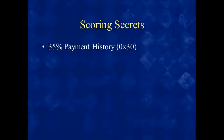Now, you'll notice it says 0 times 30. That means that, say the payment's due on the 1st, and then they charge you a late fee on the 16th if you pay it after the 16th. Well, that doesn't necessarily mean it's late as far as credit scoring goes, as far as the credit data file. It's not until it's actually 30 days late that it's going to be considered late for credit scoring purposes. So typically, if we have a trade line that is reporting 0 times 30, that means there have been no lates over 30 days. That's a good trade line, and that's helping your score.